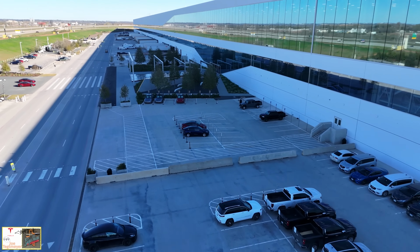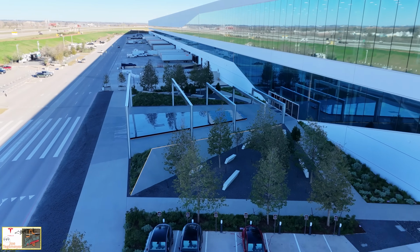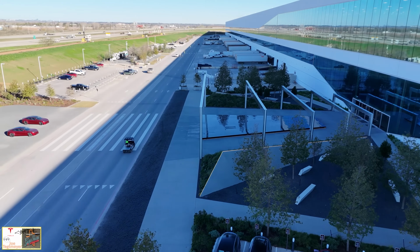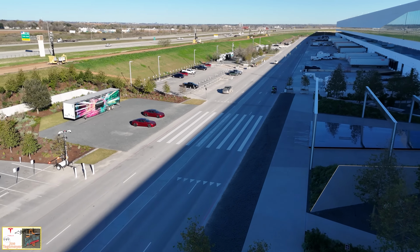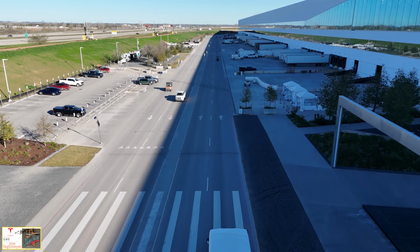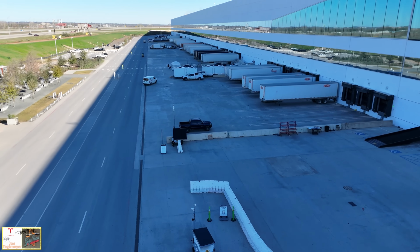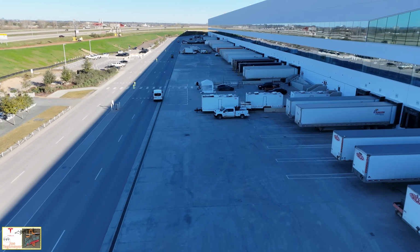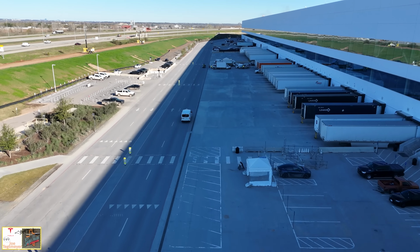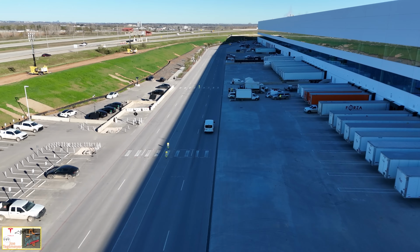Looks like there's a Cybertruck in the employee parking lot, so maybe one of the lucky employees that got delivered their first Cybertruck. It's a good view of the West Main entrance and how it looks today. Over on the left is that landscaping with the trailer and a couple of those Model S's. The temporary end of line here with the two rails or the ramps is empty because there's no production going on today. And as we continue to fly along the west side towards the north, it just gives you a good view of how this entire side of the building looks right now.